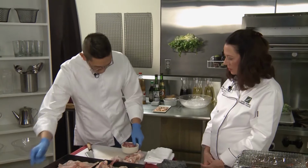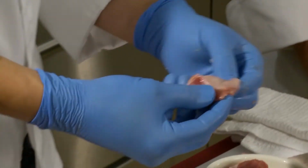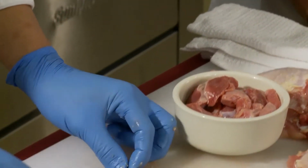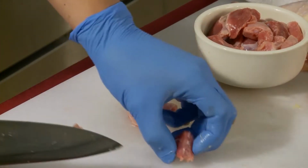Easily this way. And then we have gizzards, which we talked to you about earlier. That has a chewy texture, but really nice. So it has this outside membrane that's really tough, and basically you just want to follow underneath it and then kind of scrape it off. So just slide it off, scrape it off.